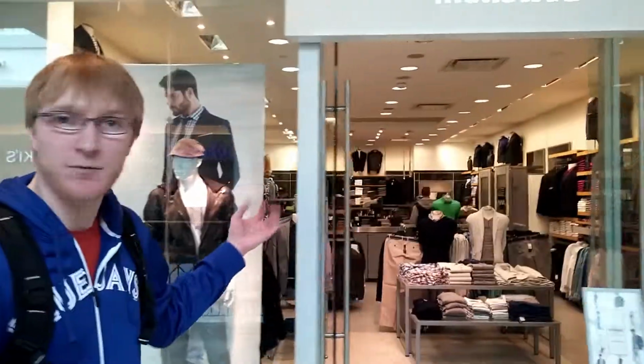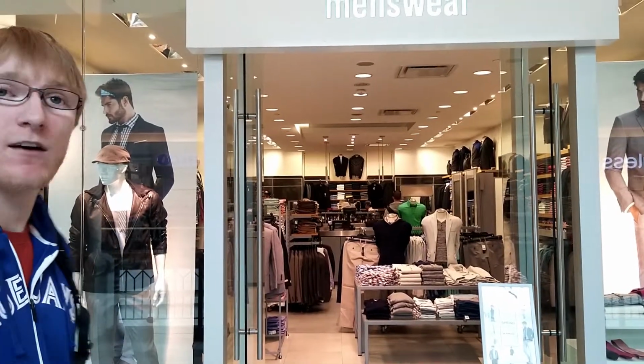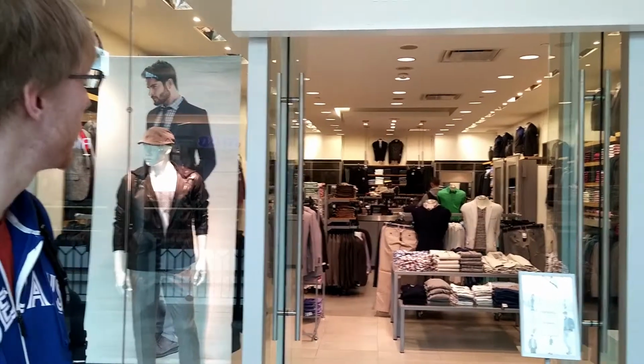Right away, you can see where it switches over to the suits. Kind of darker. As you look in, there's a black background there at the back, which is more appealing to men. Men tend to find the darker colors more appealing as compared to women.